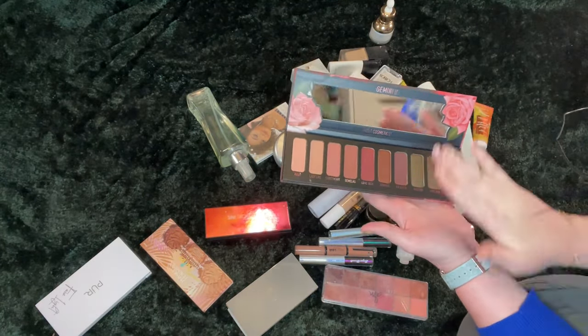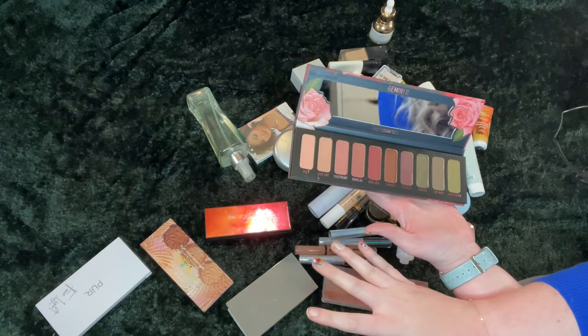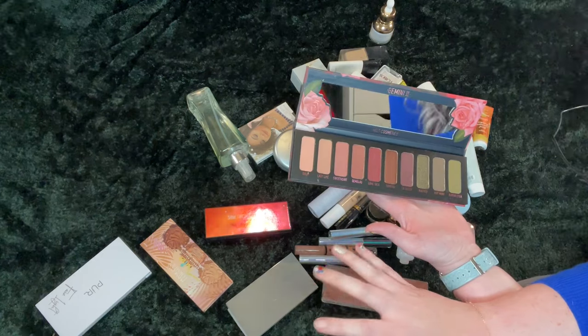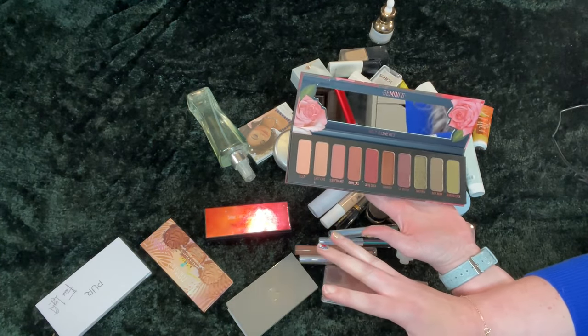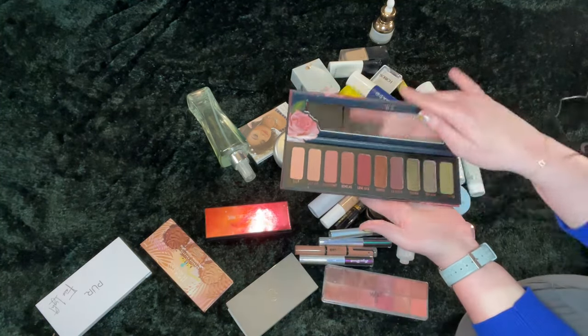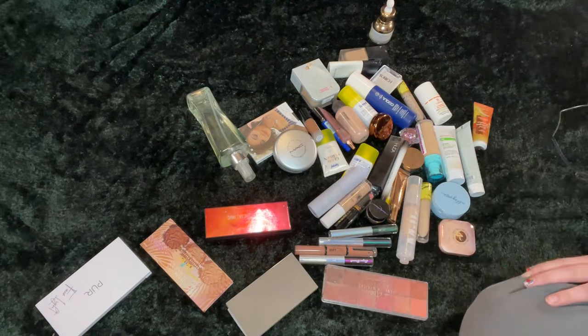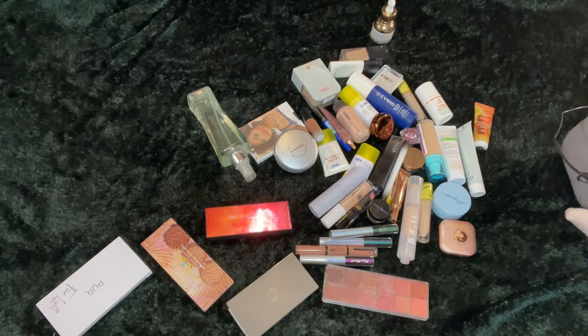But I don't like three shadows, so I like these. But I like there to be a shimmery inner corner shade, and there isn't. And yes, I can use a highlighter. But if the palette isn't everything that I want, why am I holding on to it? Somebody else would love this palette like I'm not loving it. Yay! That was it. That's 9 palettes. Let's look at some foundations.